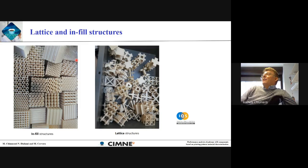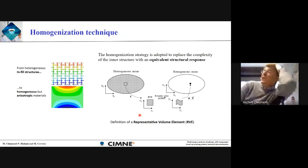Here you can see the work that they are carrying out at IQS. These are all kinds of infill structure, and many of them are used for auxetic material. I will tell you something later. And these are different kinds of lattice structure. As I told you, the problem of the lattice structure is that you need supporting structure printed in a different kind of material that should be cleaned up after the printing operation. This is quite tricky.